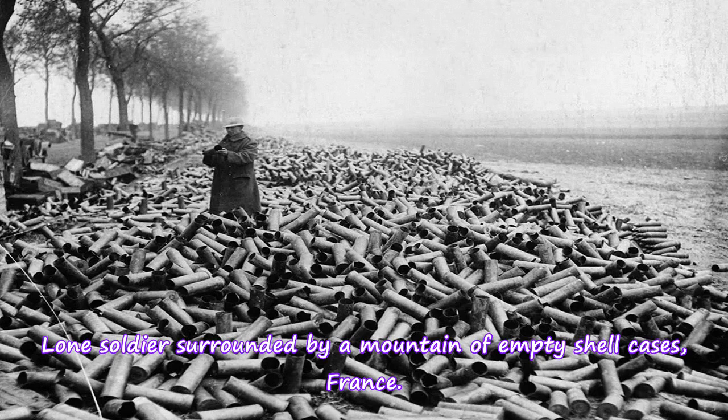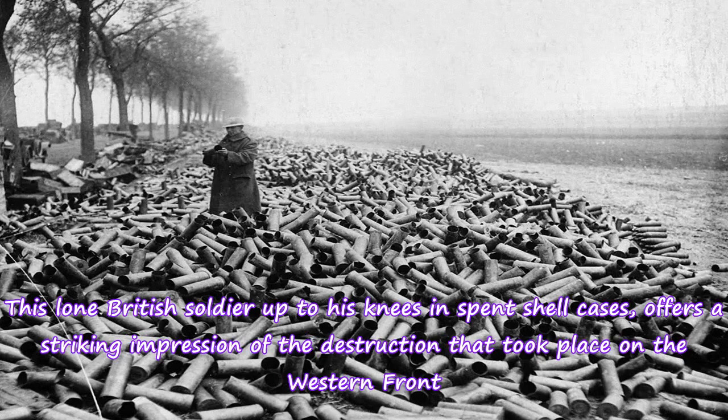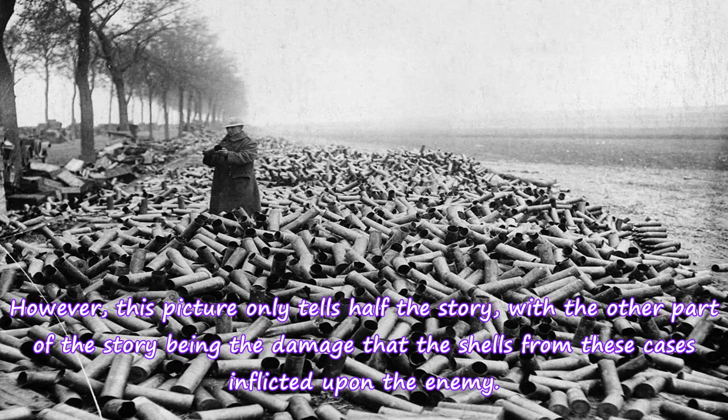Lone soldier surrounded by a mountain of empty shell cases, France. This lone British soldier, up to his knees in spent shell cases, offers a striking impression of the destruction that took place on the Western Front. However, this picture only tells half the story, with the other part of the story being the damage that the shells from these cases inflicted upon the enemy.